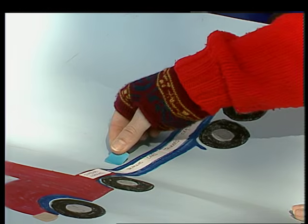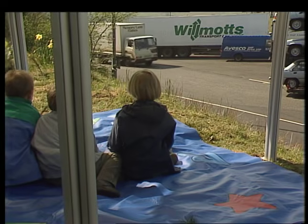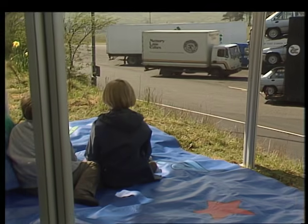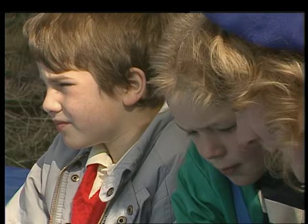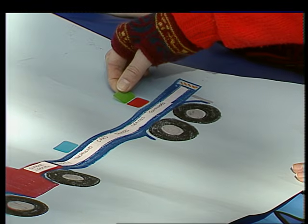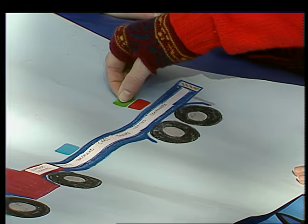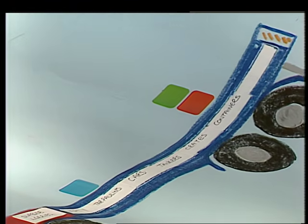Right. Here's one. That's a container. That's a small container, isn't it? Yeah. Looked like it had cakes in it, right? So another one on the containers. You could put red, green, other colours. There we go, that's going up there. Right, we've got two there.